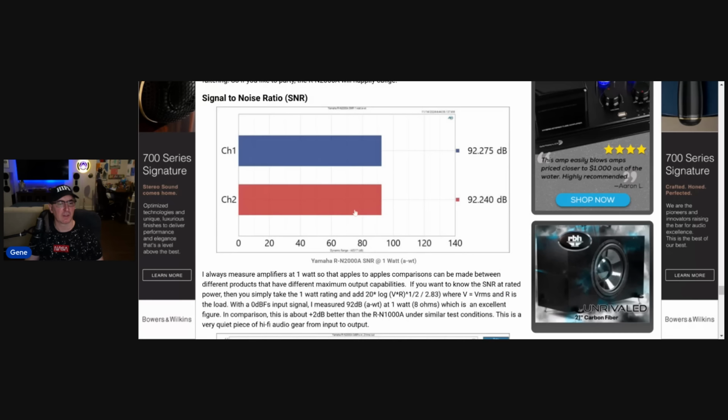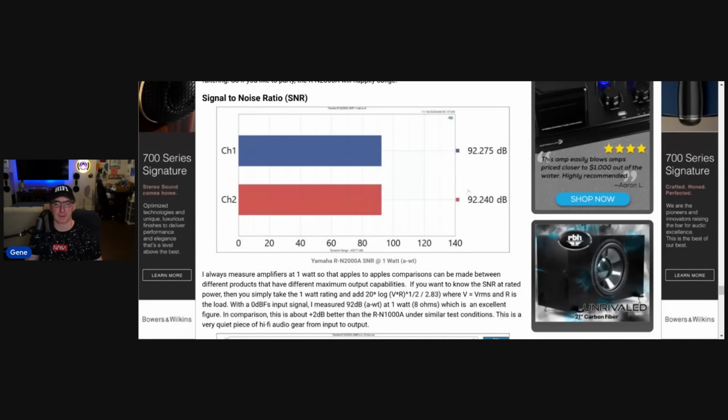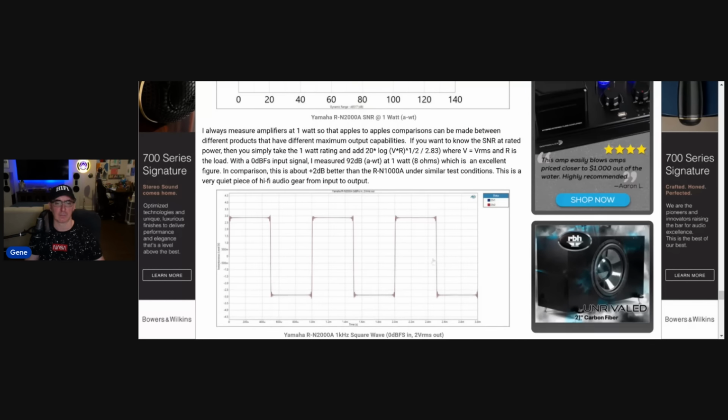So just to go over the signal to noise ratio, I love doing this kind of test. I do this with a digital input of 0 dBFS, and I measure all the way through to the output at 1 watt. The Yamaha super quiet 92.5 dB SNR. That's really good. That's about 2 dB better than I got on the 1000. And the 1000 was already quiet. So that's a good result.